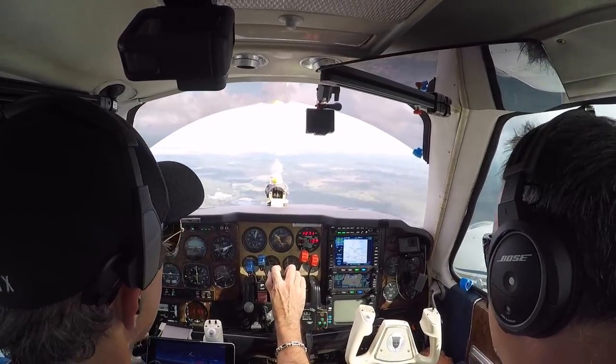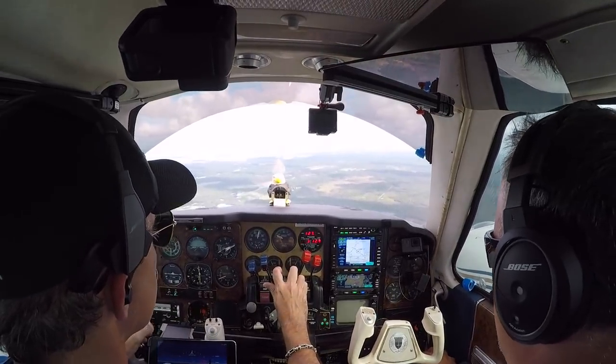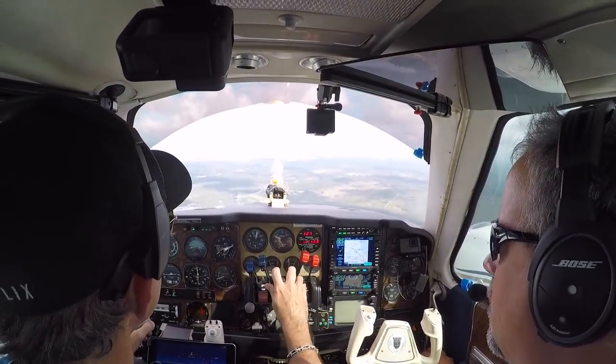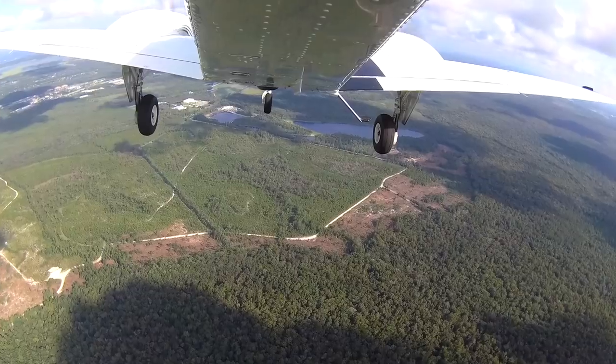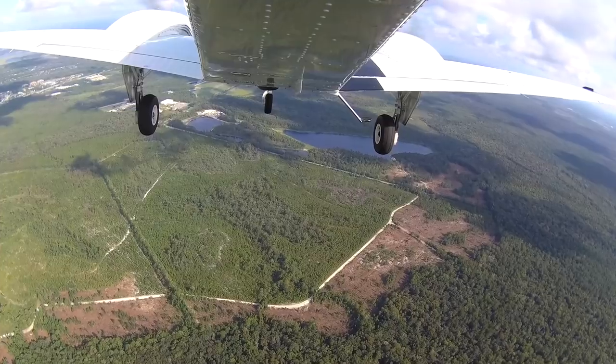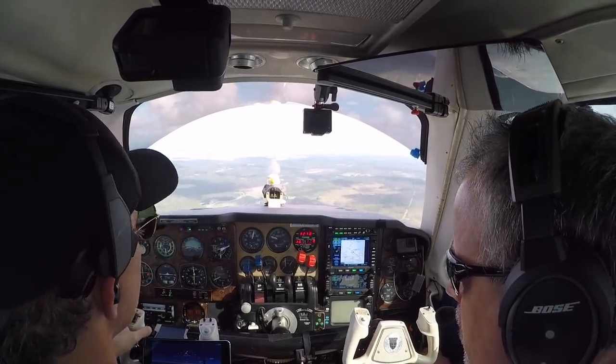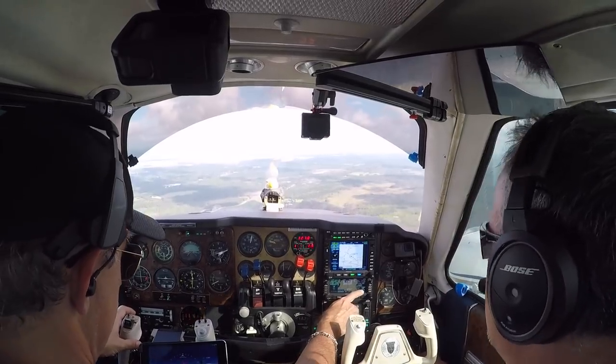So I'm going to bring the power back because we're faster than I would want to be normally if we were actually doing the approach. I'm going to bring us back down to 16. We're on a 5 mile final. You can see we're 5 miles away.